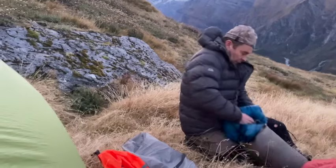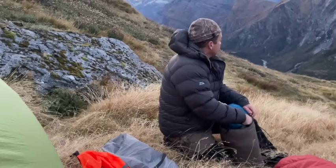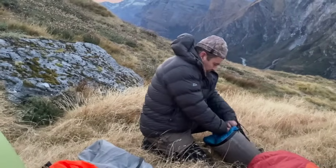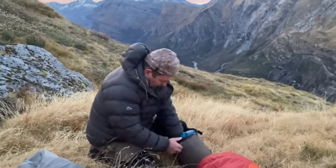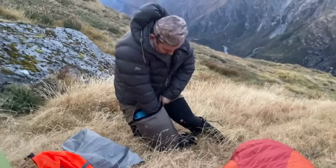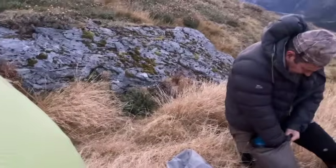So we've got a little bit of sleep during the night, sitting on a bit of a hill, sliding off our sleeping mats into the end of the tent all night long. The zip on my sleeping bag failed, so that kept popping open. Mike got a hole in his one. It's goose down feathers everywhere.